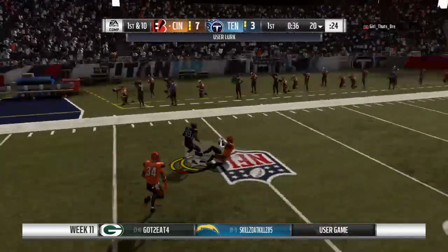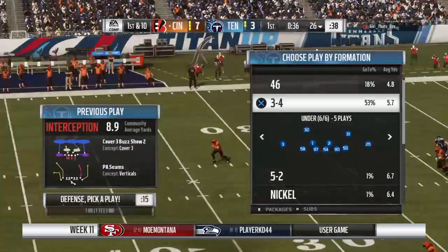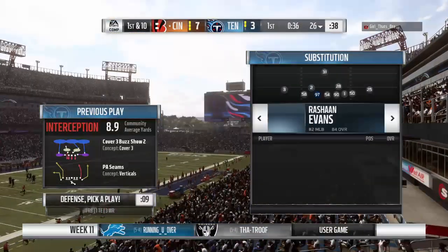You could have kicked that. And it's intercepted. Picked up by Obi Melifonwu. And they will take over at the 26-yard line. What a season he continues to have defensively.